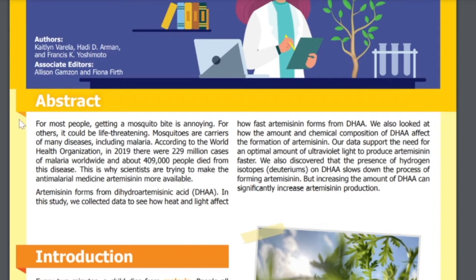Abstract. For most people, getting a mosquito bite is annoying. For others, it could be life-threatening. Mosquitoes are carriers of many diseases, including malaria. According to the World Health Organization, in 2019, there were 229 million cases of malaria worldwide, and about 409,000 people died from this disease. This is why scientists are trying to make the antimalarial medicine Artemisinin more available.